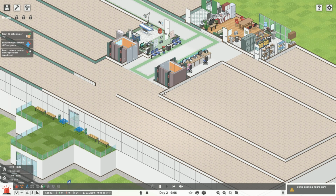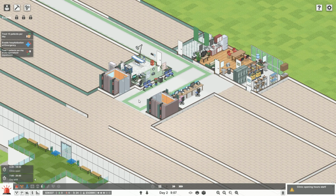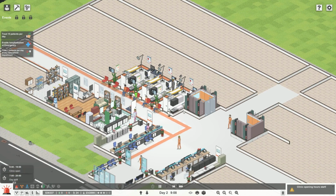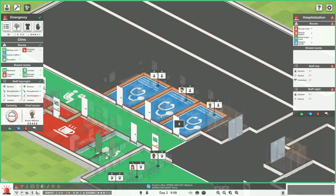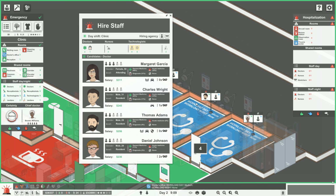They tend to pay more money, by the way. When you have someone get seen by a specialist, you will notice that you get more income when they are seen by the specialist. Right. We got a couple more people. We are expecting more folks to show up today.